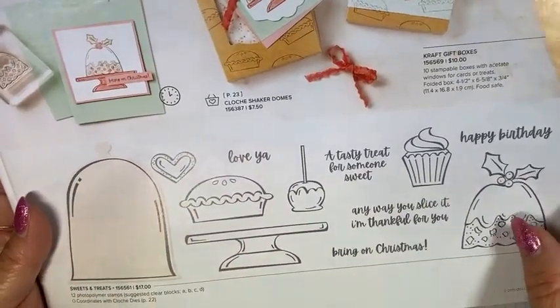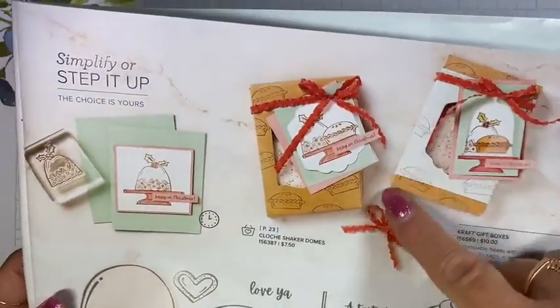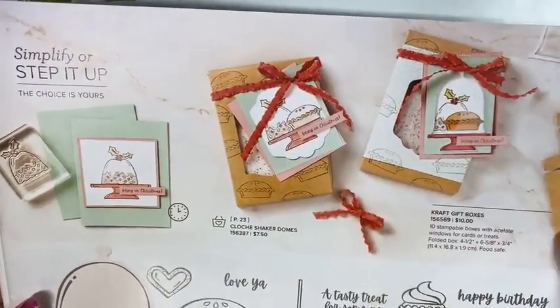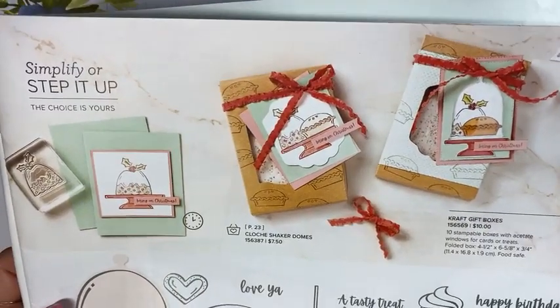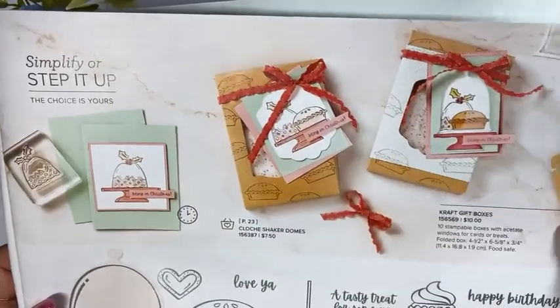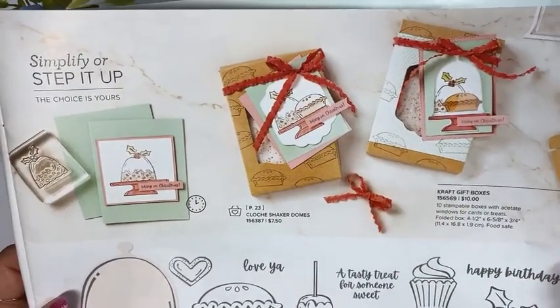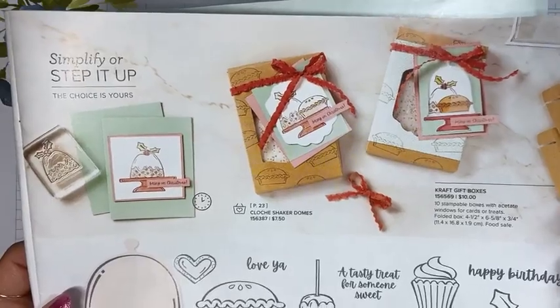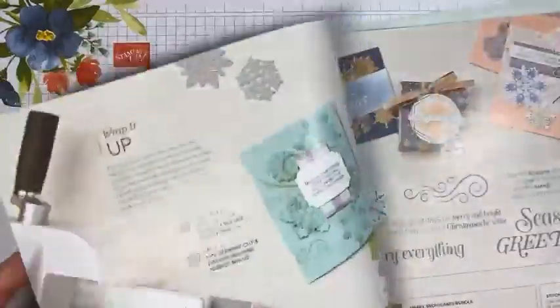This set's still on my radar. I haven't ordered it yet, but I think it's really cute. And then there's these fun craft gift boxes, and they are food safe. They have a window in them, so these are a fun little thing to, if you want to bake a treat and give to somebody, or maybe fill it with some fun candies.